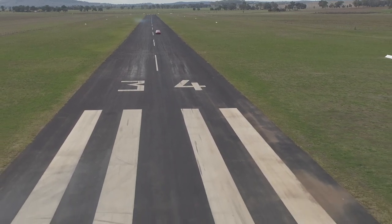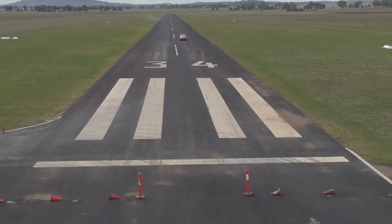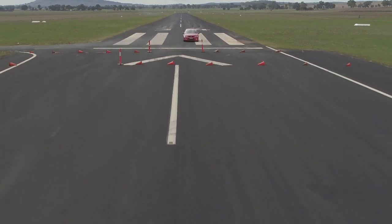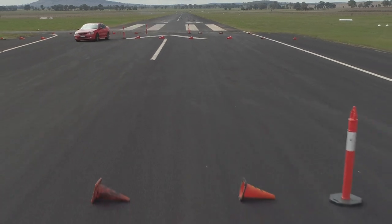About 8 grand for a Barra. Jesus Christ. That wheel's still smoking the tyres at 180 k's an hour. Oh, yeah, it'll keep going. I'm telling you, don't give this to someone that can't drive.